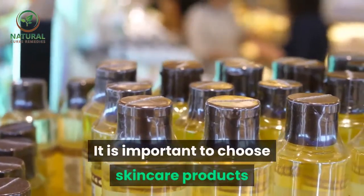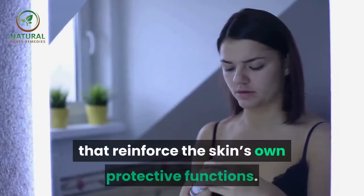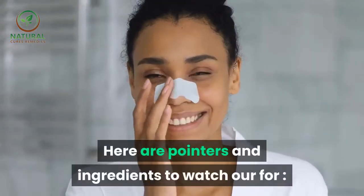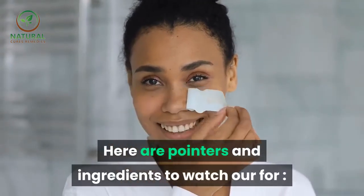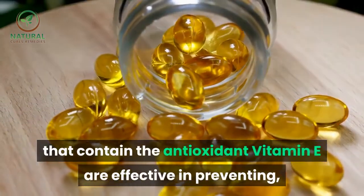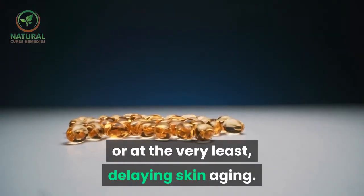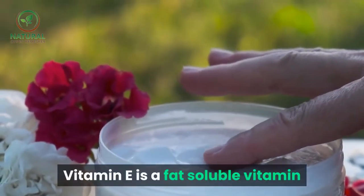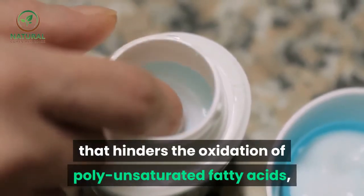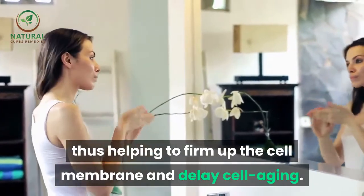It is important to choose skincare products that contain various active ingredients that reinforce the skin's own protective functions. Here are pointers and ingredients to watch out for. For example, skincare products that contain the antioxidant vitamin E are effective in preventing, or at the very least, delaying skin aging. Vitamin E is a fat-soluble vitamin that hinders the oxidation of polyunsaturated fatty acids, thus helping to firm up the cell membrane and delay cell aging.